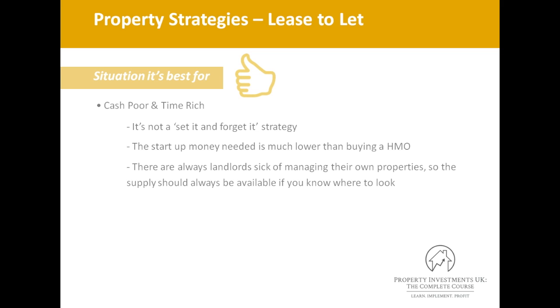Now, it's also worth considering that there are lots of landlords sick of managing their own properties over a long period of time. If they've been a landlord for 10, 15, 20 years, and typically been quite an old school landlord where they've done a lot of the managing themselves, it's easy to see how they can get frustrated over a period of time with dealing with the ongoing management required. So it's a case of targeting ideally these types of properties, and if you can find the market, and we'll discuss a number of strategies on how to find these types of deals in the rest of your training as well, then there's always going to be a supply of these types of deals to grow and develop this strategy.